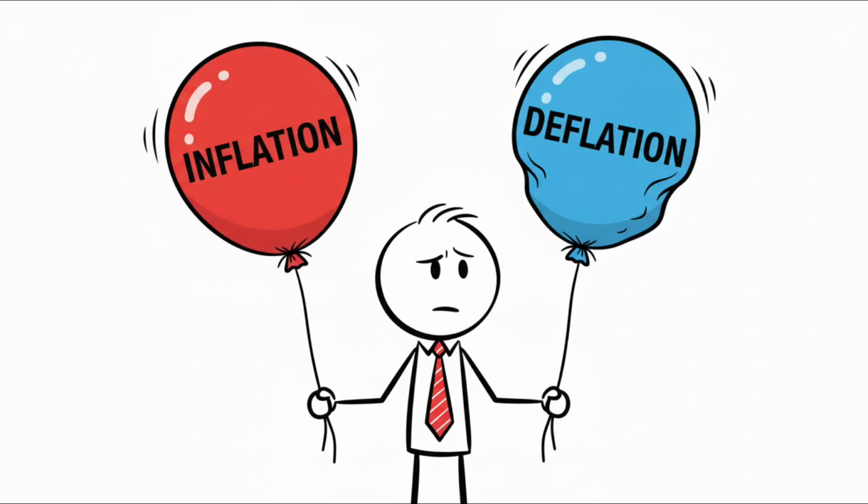The Fed is always watching both inflation and deflation. Inflation is too many dollars chasing too few goods. But falling prices, deflation, is also dangerous because it causes people to delay spending, which can crash the economy. The Fed aims for the sweet spot.